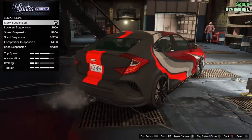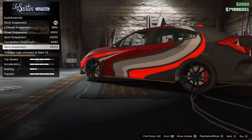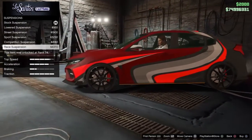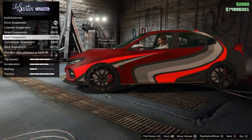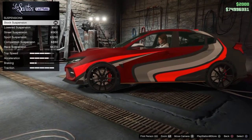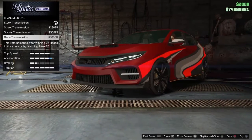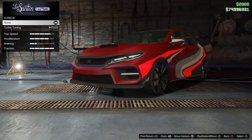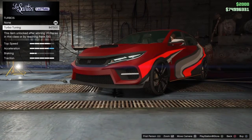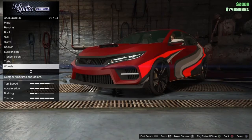There you go. Suspension. Oh, that just looks so much better, even though it is a hatchback. Yep, there we go. Comparison between them all. Nice. Transmission, obviously normal stuff. Turbo, you can hear that without, and then with. You can hear that blow off, so definitely put that on.